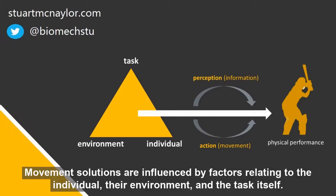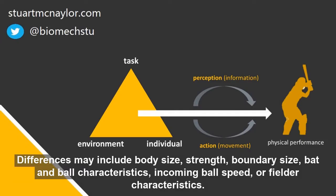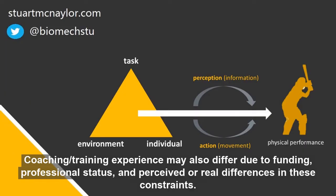Movement solutions are influenced by factors relating to the individual, their environment, and the task itself. So how do these differ between male and female power hitting? Differences may include body size, strength, boundary size, bat and ball characteristics, incoming ball speed, or fielder characteristics. Coaching and training experience may also differ due to funding, professional status, and perceived or real differences in these constraints.